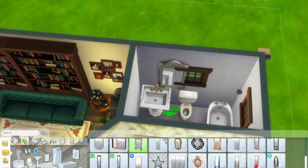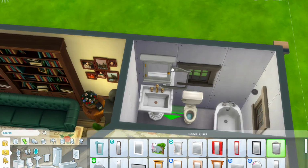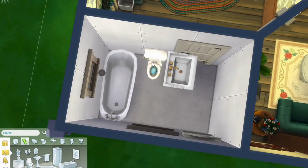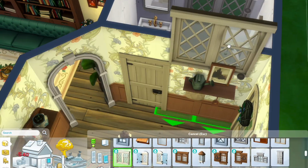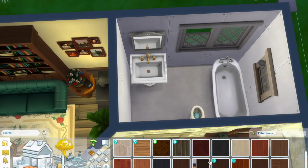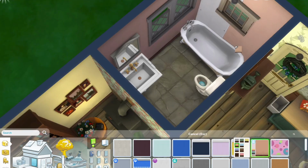So right now we're just decorating the toilet. Nothing too fancy, but one thing is that I used the bathtub for the first time ever. I had never used the bathtub before, so this is my first time using it. And yeah, it's pretty simple, nothing too fancy.